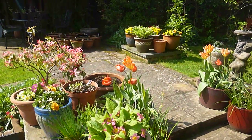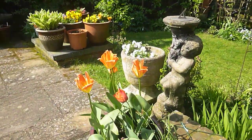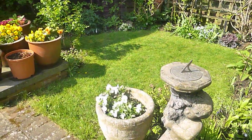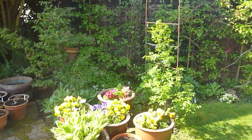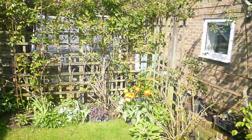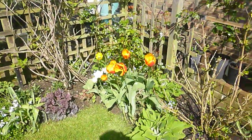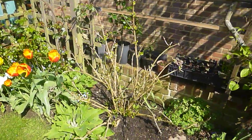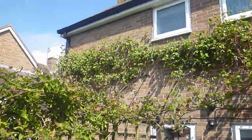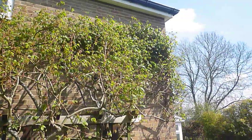Tulips have all been good. Daffodils, well, they're over with, but they were really, really good this year. All the roses are coming on nicely. That poor old hydrangea got hammered by the frost back in February. Roses coming on very nicely, won't be too long before they're out.